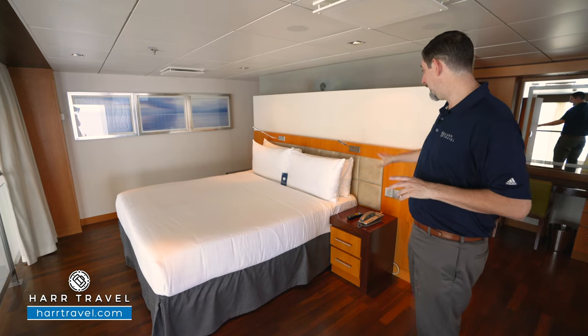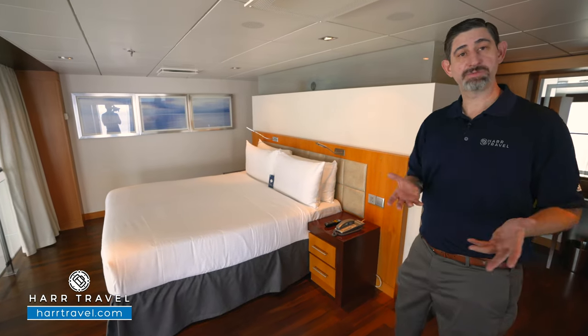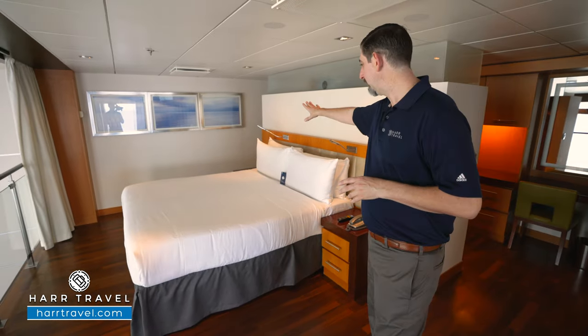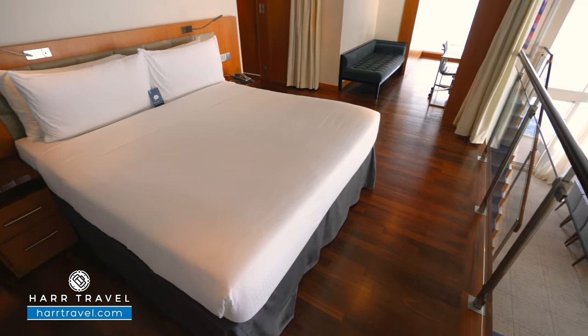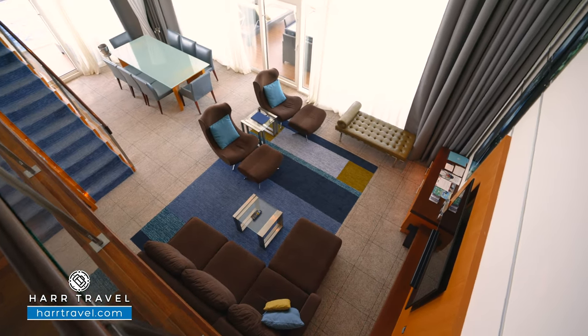Now, on either side of the bed, you're gonna have a US plug. You also have the lighting controls over here. That actually controls the lights in the entire space, so you can click one button, turn them all off when you head to bed for the evening. You'll have directional reading lights on either side here, and now we're gonna head right around the corner to experience not just a walk-in closet, but you actually have a massive walk-through closet.